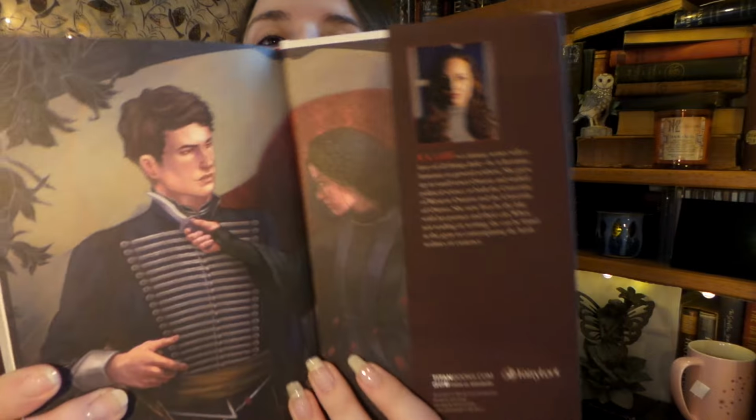But oh, there's the end pages there. And I think this one, yes, is also signed by the author.